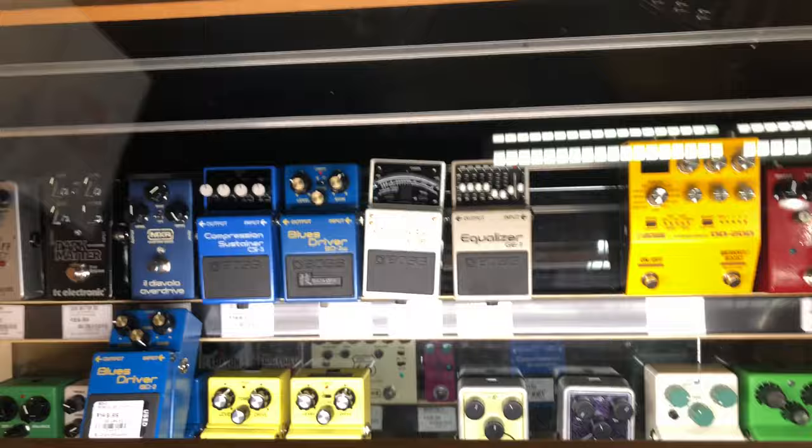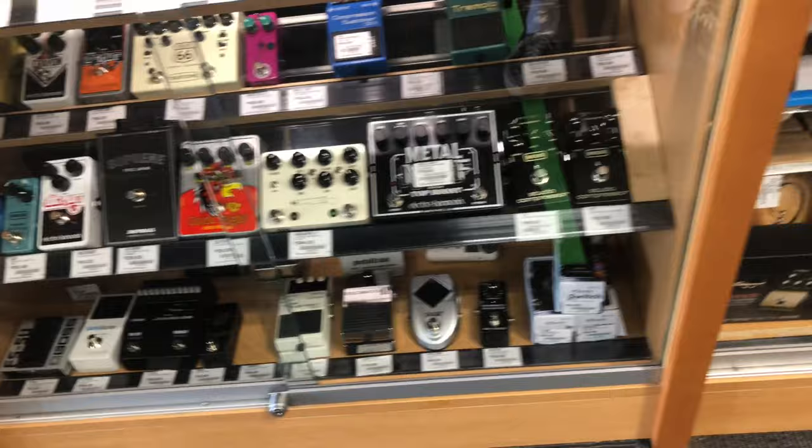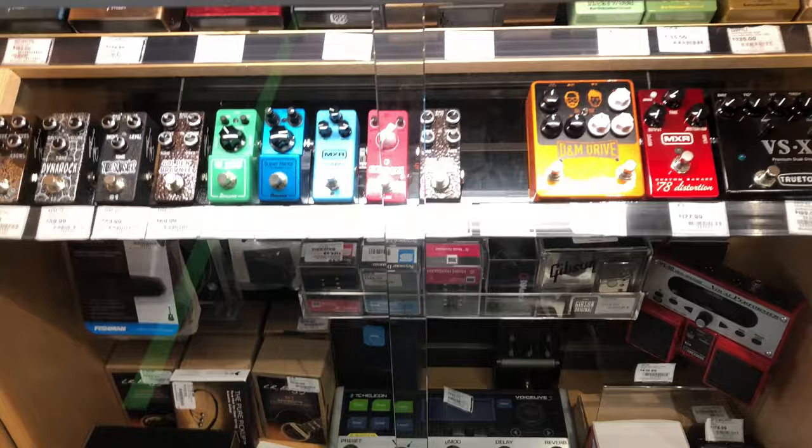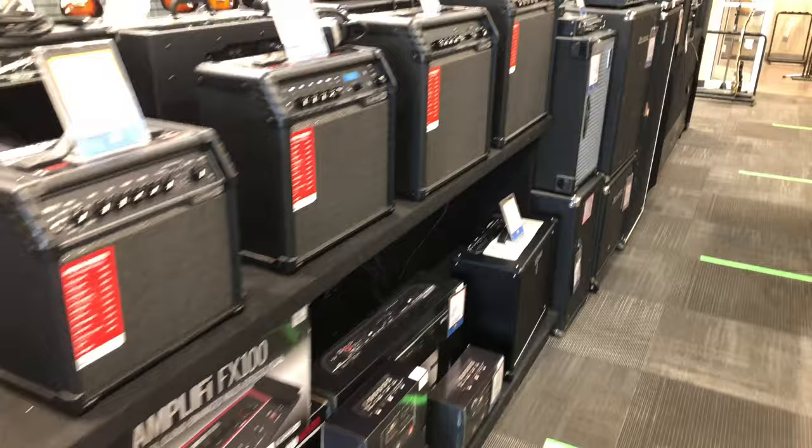More pedals on this other side here. Ooh, yeah. Look at that, quite the selection here. Some wireless units, some more amps. Let's check out those big amps that we saw from behind before.